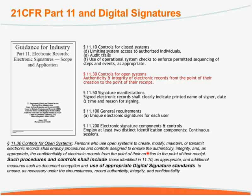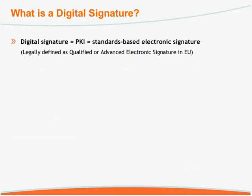Now, the definition of an open system is somewhat open to debate. From my perspective, an open system would be any system where documentation is signed within one organization and needs to be shared, trusted and verified by other organizations. So any documentation that bridges from one organization to another, or is part of an electronic submission to a regulatory authority. A little definition about what a digital signature is.